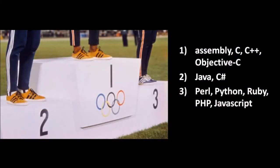So code written in Perl, Python, Ruby, and JavaScript generally performs worse than the functionally equivalent code written in C, C++, and Objective-C. In the middle, we have languages like Java and C#, which both feature automatic memory management, but use a hybrid of static and dynamic typing, and a combination of compilation and interpretation.